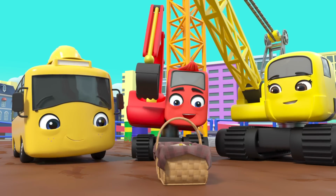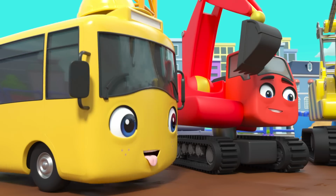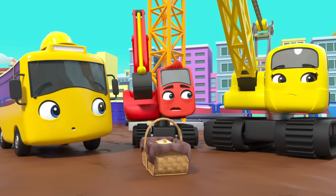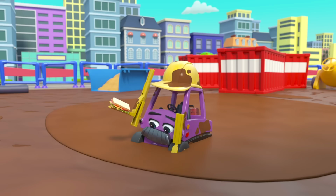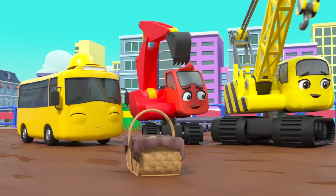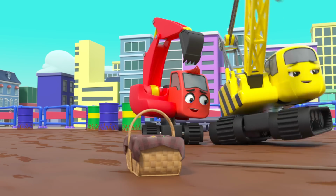Now it's time for a spot of lunch. Yum, yum. But what's that? Mr. Rubble has driven straight into the mud! Don't worry, Mr. Rubble. They know just what to do.